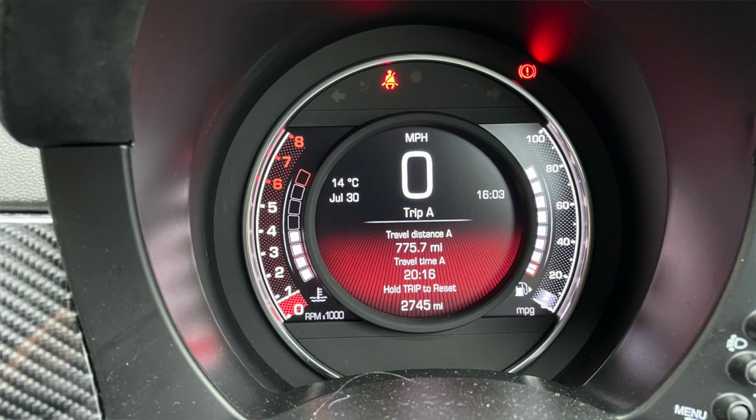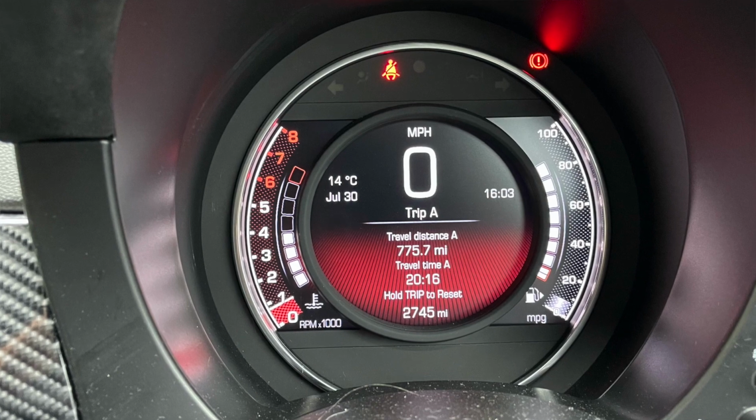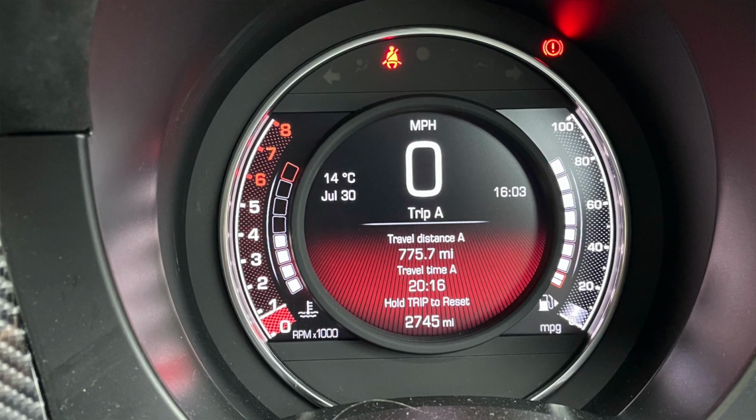Enjoyed the film, some of the things we got up to. We ended up doing 775 miles in the car. We did 50 miles on bikes, 35 miles on foot, and about 90 miles on the train trip to Mallaig and back. And we had a great time.